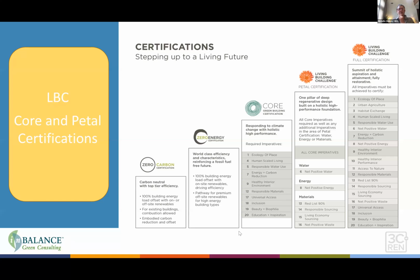So Living Building Challenge is a certification standard that is created and monitored or certified by the International Living Future Institute, ILFI, and they started with LEED as a sustainable approach to construction. They wanted to bump everything up: what if every building activity left the site better than you started? And so they started with this Living Building Challenge full certification that you see on the right-hand side with 20 imperatives, and you had to do all of them. That is still the case.